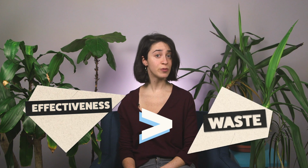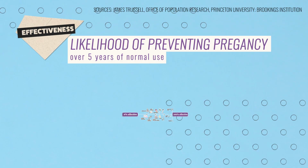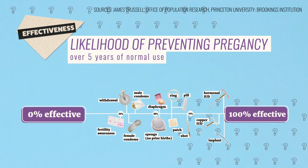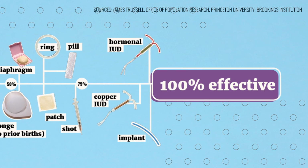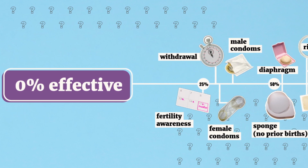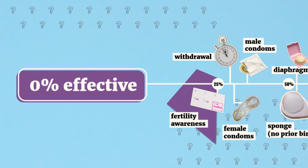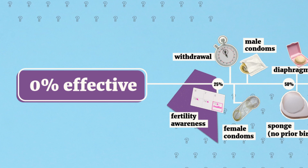Raising a child is a huge decision in every regard, emotionally, financially, environmentally. You want to be as prepared as you can be to do it. So effectiveness is more important than waste when you're choosing an environmentally friendly birth control. Here are the rankings of contraception methods according to effectiveness with normal use. So, say you want to use the fertility awareness method because you don't need to take anything or throw anything away. But statistically, it's not very effective at preventing pregnancy.